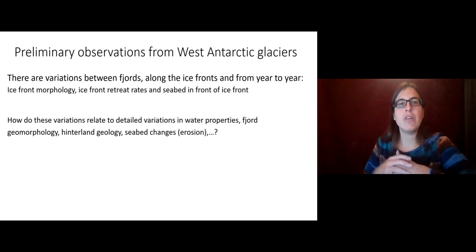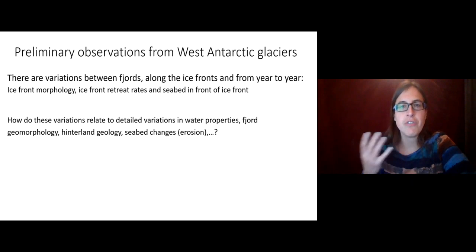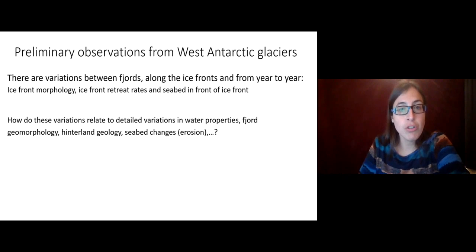We are actually trying to get to grips with these variations between the fjords. Why is the ice front morphology different? Why is the retreat rate different? Why is the seabed in front of the ice front different? And so why is there such variation? And of course, it has to do with a lot of things like the fjord morphology and the geology and the seabed changes and the erosion of that seabed.